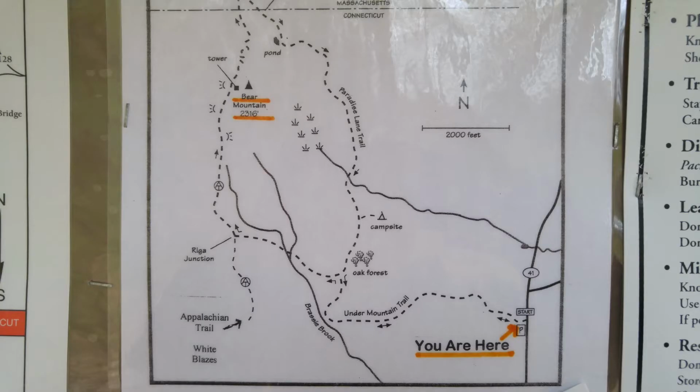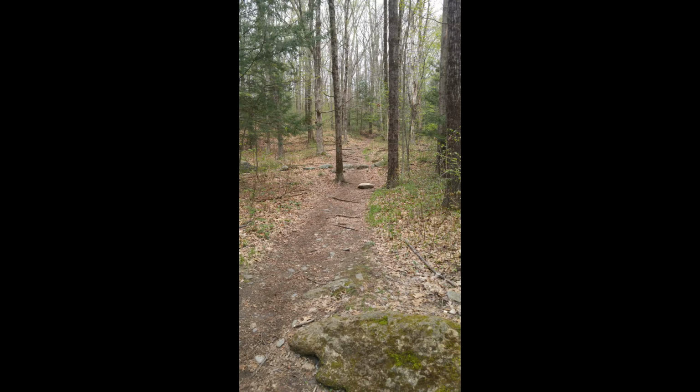You can see there's a nice map showing you where the Undermountain Trail is. The Paradise Lane Trail on the right will be taken. You can't really see Sage's Ravine at the top, but we're coming back down on the left through Bear Mountain. Some Appalachian Trail pamphlets there. You could pick them up. Gives you the entire description of the stops that you can make along the Appalachian Trail in Connecticut, 52 miles of it. Here's the start of my hike.